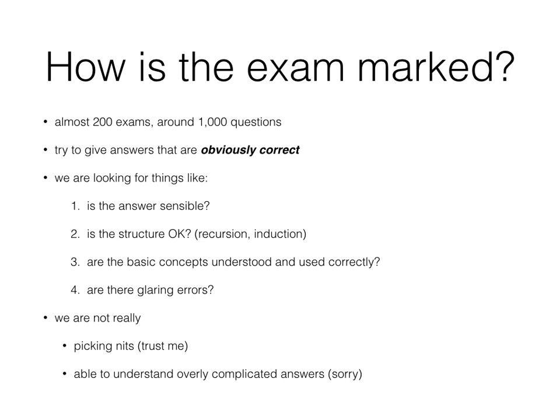Are the basic concepts understood and used correctly, or are there glaring errors? What I don't do, I'm not going to look with a magnifying glass to find tiny little errors, so I'm not going to nitpick your answer, trust me. That's not the point. The point is for me to see that you exhibit understanding through your answers. I don't really care if your answer is perfect or not.